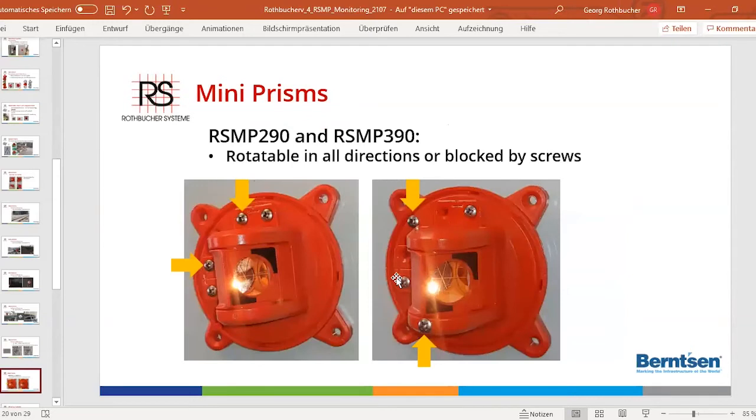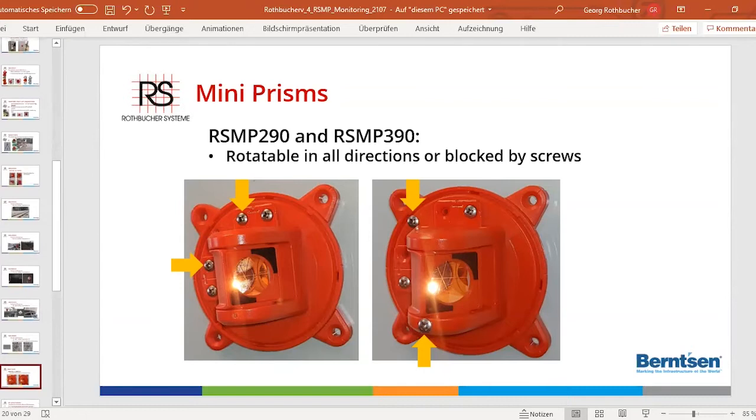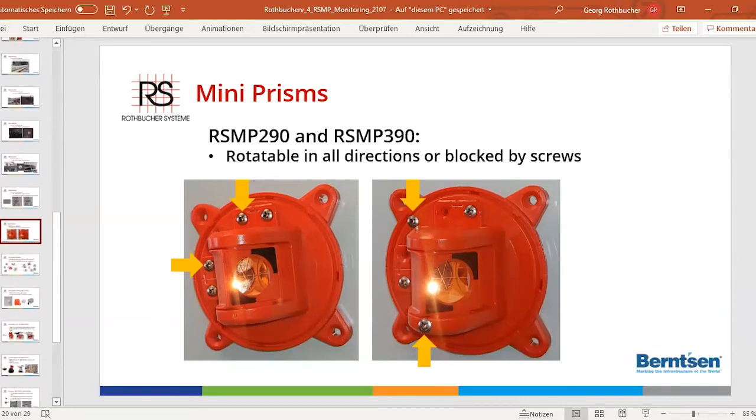Sometimes you want to fix the prism, if you are afraid that maybe someone turns or tilts it. We always fix it with 4 screws, so you can take off one screw and fix it here, and then it's no longer possible to turn the prism. Then you can take a second one and fix it here on the prism and you cannot tilt it anymore. This is just an option, because sometimes surveyors asked me what happens if someone turns or tilts my prism? If you do that, it's no longer possible.